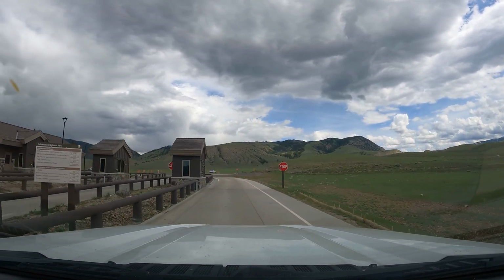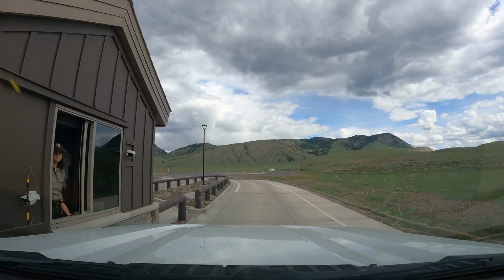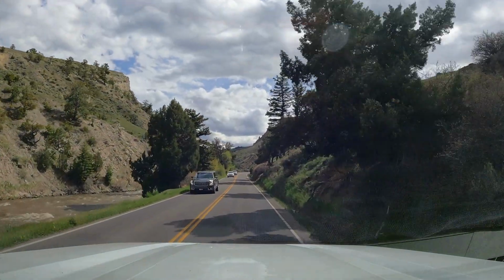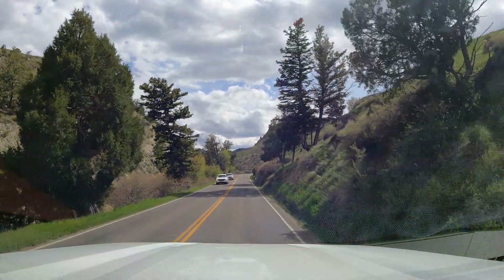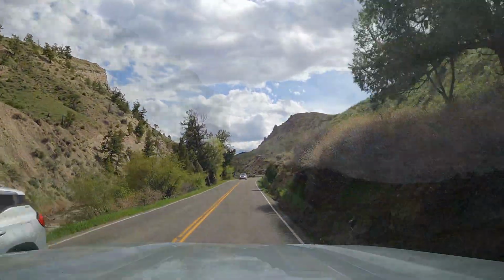Yellowstone was quite different than it had been just a few weeks earlier. We noticed the rivers were flowing much faster and were brown from the mud that was washing into them, presumably from the snowmelt. Little did we know that the whole area would be flooded within the next few weeks.